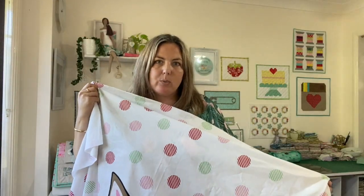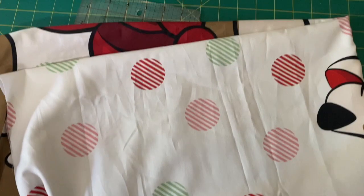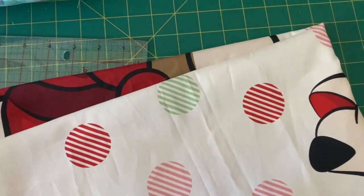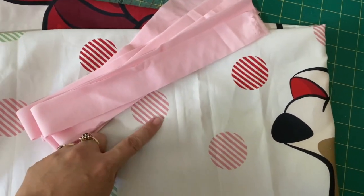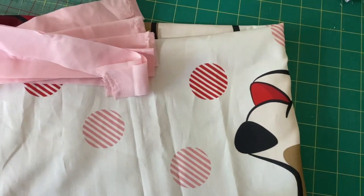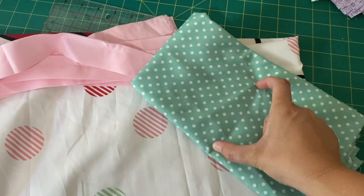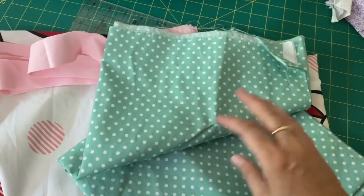All right, so that is what I'm thinking I'm going to do right now. So I'll show you the green and pink that I've got. Okay, so you're a little bit in shadow, but that's what happens this time of day. So I've cut some pink. See, it's not quite the right pink, but I don't think it's that different that it will really matter. And I'm thinking I'm going to do a thin border of that. And then I've got this green polka dot, and I thought I would do a wider border of that. I think I have about 1 meter of this one.